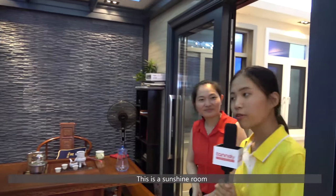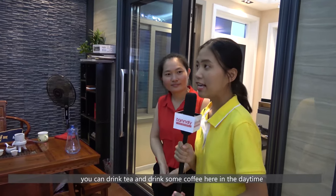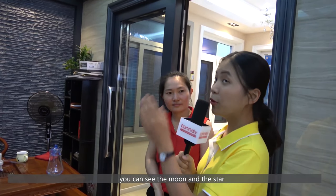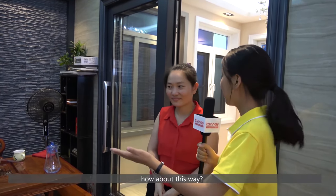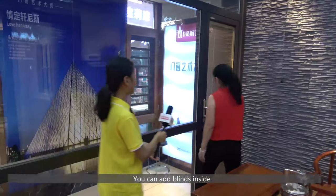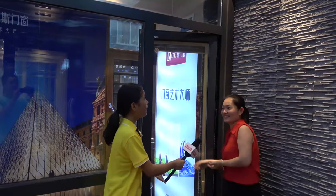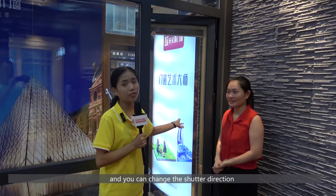This is the sunshine room, and you can drink tea or drink some coffee here. And in the daytime, you can see the blue sky and the white clouds. In the night, you can see the moon and the stars. That would be very romantic.